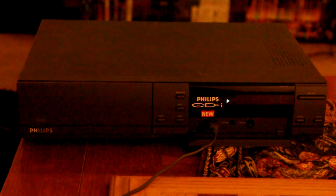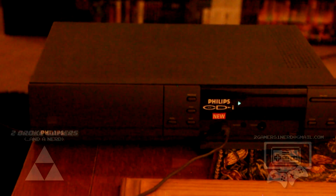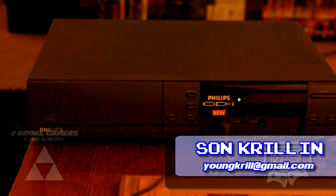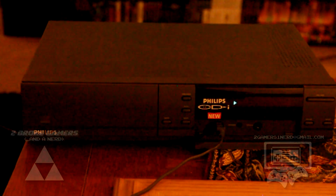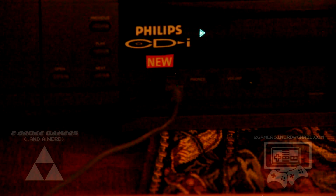So this is the Philips CDI, and as far as I could tell, it looks like a Betamax or maybe a VHS. Damn, even that's kind of old. I guess I'm telling my age right now. So yeah, the Philips CDI, I can imagine in '93 this was a beautiful design. I guess one of the bigger issues we've got right here is there's only one video game controller port.